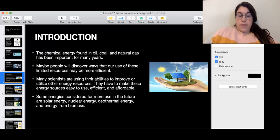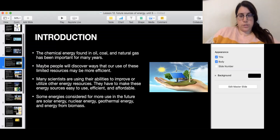And we have to make them affordable, meaning that everybody can pay for them. So they have to be cheap. Some energies considered for more use in our future are solar energy, nuclear energy, geothermal energy, and energy from biomass. I'm going to explain a little bit about each of them now.